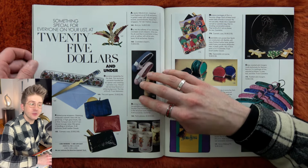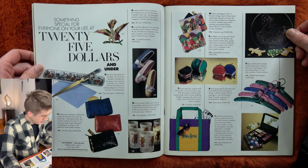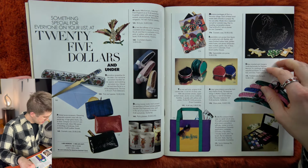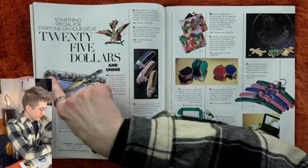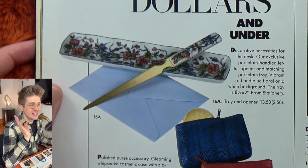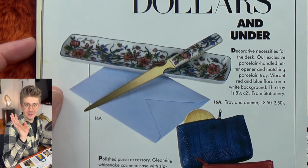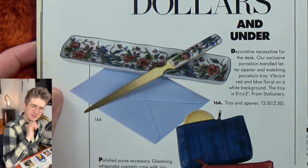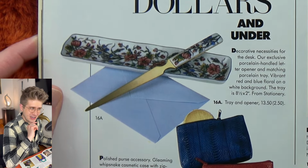Something special for everyone on your list at $25 and under. Budget. Affordable luxury. So a letter opener with a lovely porcelain tray to go under it. I would like a letter opener, frankly. I don't have one, and I do get mail. I mean, everyone does. I think it'd be helpful to have, and they're kind of cool and kind of scary.